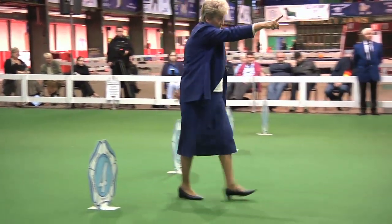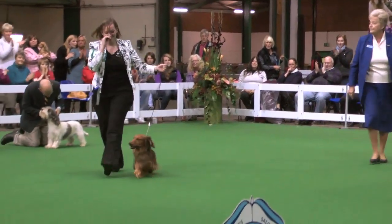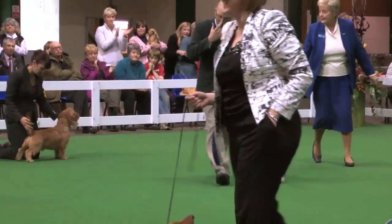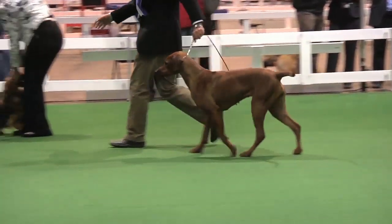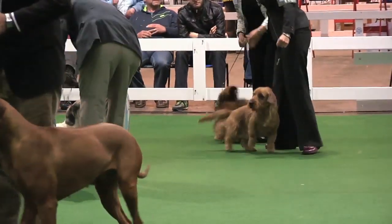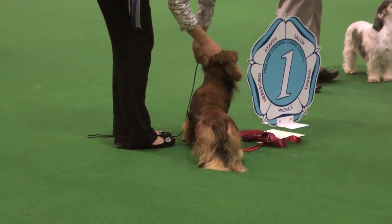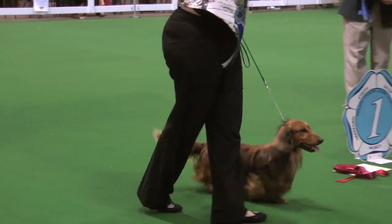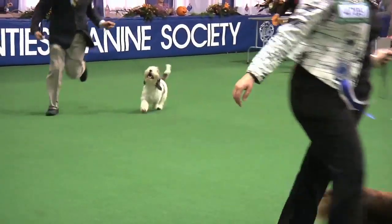Decision. The winner of the Hound Group is the Long-haired Dachshund. Group 2, the Petit Basset Griffon Vendéen. The Rhodesian Ridgeback, Group 3. And the Basset Fauve de Bretagne is Group 4. Our congratulations to the two breeds leaving the ring. And can we ask for a lap of honour from our winner and Group 2, 3 and 4, please. Ladies and gentlemen, show your appreciation for our Hound Group finalists.